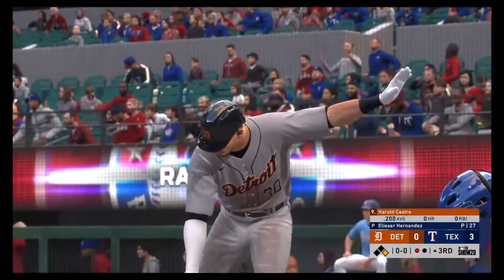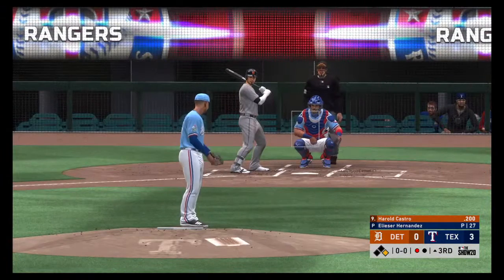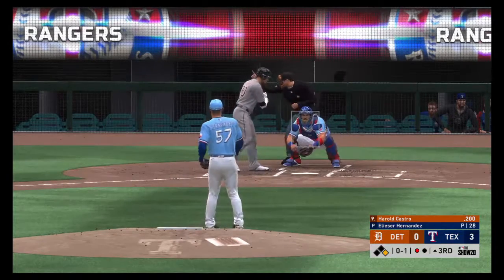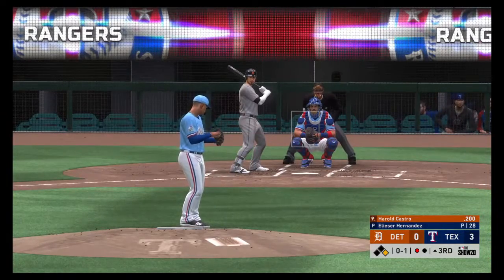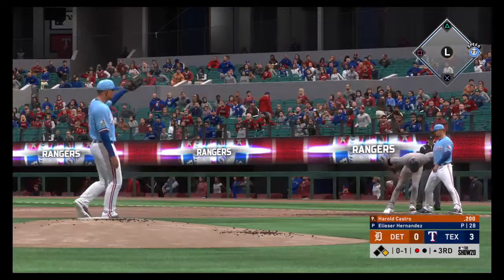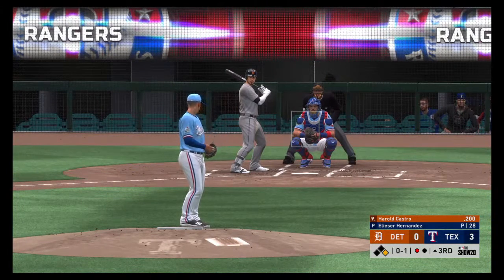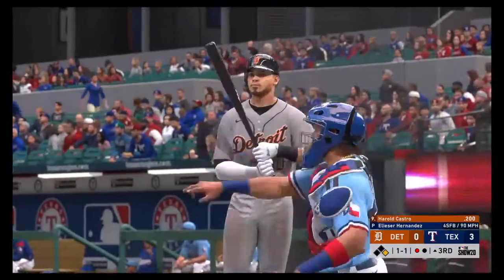Coming to the plate now, Harold Castro. Becomes set. Here's the 0-0 pitch. Now a move over to first, and he'll dive back in. Oh, 0-1, here it comes. Here's one that misses high. It's 1-1.